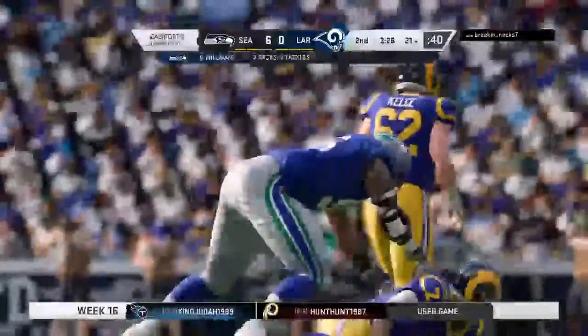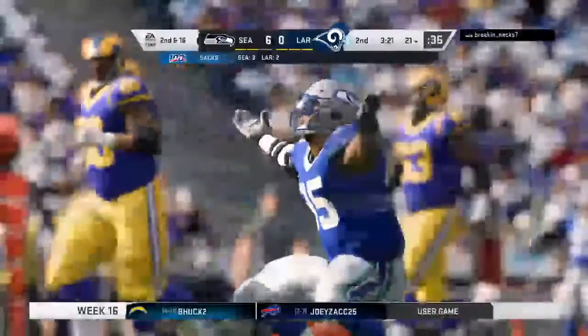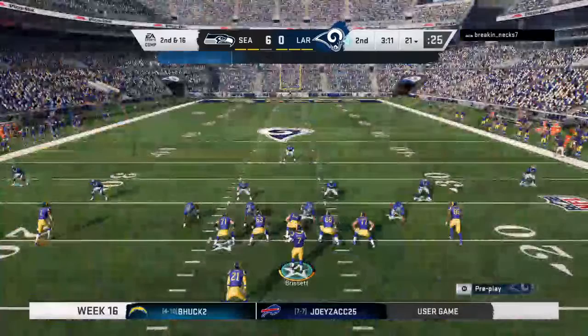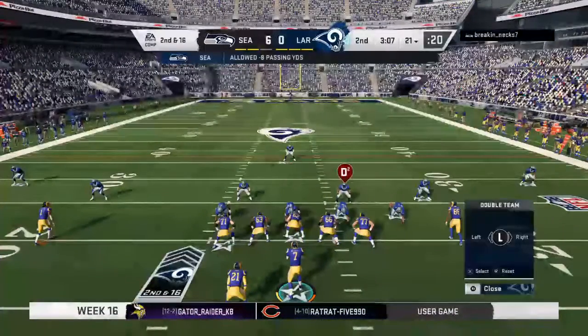Nowhere to escape, and he goes down. Quentin Williams able to disrupt yet another pass play. That is his 3rd sack of the afternoon. Sacks a growing theme in this first half. This is 2nd and long.